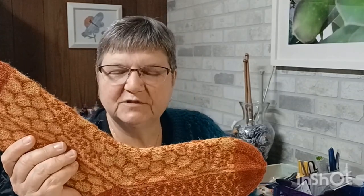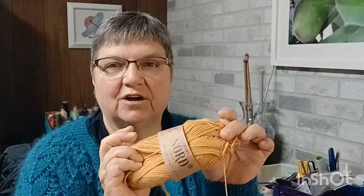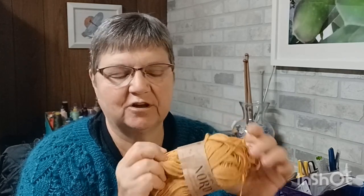And this wool here is Drops Flora in, now let me see if I can remember, Rust. I'm going to grab the ball bands. I got the ball bands, guys. This is bigger. I'm using a 3mm needle instead of a 2.75 because I wanted it to go over her socks in her boots. So this is the Rust, Drops Nord Rust. And this is Drops Nord Goldenrod. I knew it was golden something. I just wanted to make sure I got it right. Cool. That's the one.